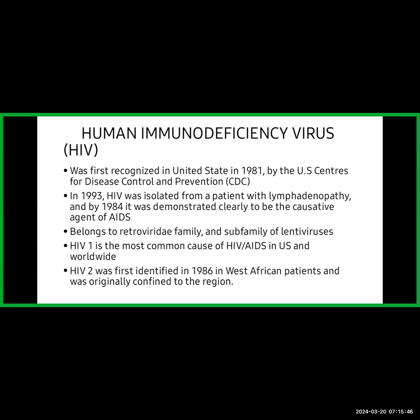So I have a few slides about HIV, very few, maybe in the next 5 minutes. HIV was first recognized in the United States in 1981 by the US Centers for Disease Control and Prevention. This is when they detected opportunistic infections, like Pneumocystis carinii at that time, subsequently called Pneumocystis jirovecii, in homosexuals. They found a group of homosexuals coming down with Pneumocystis carinii, so they began to question why.